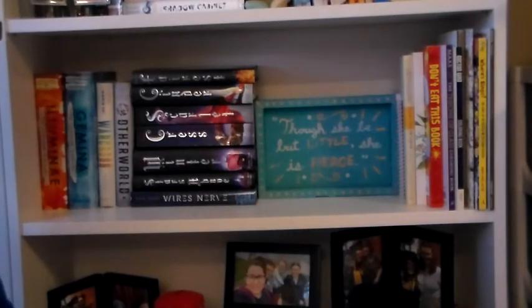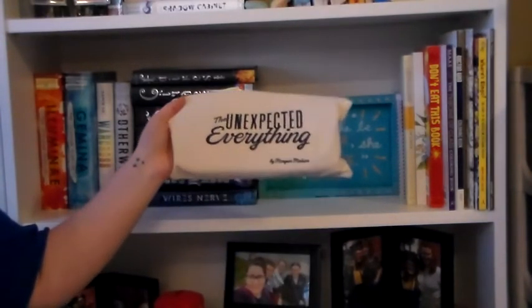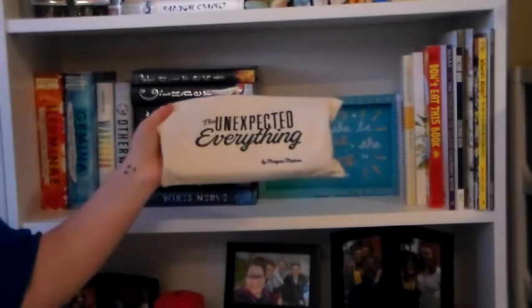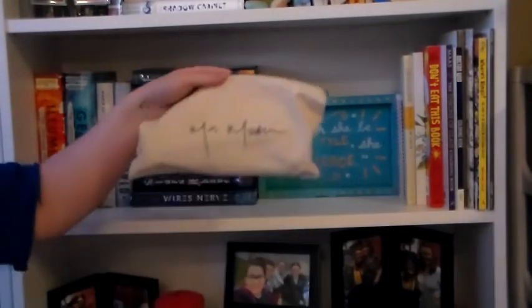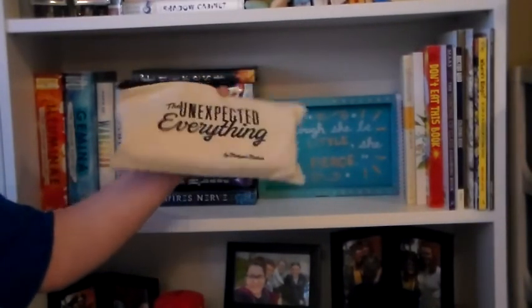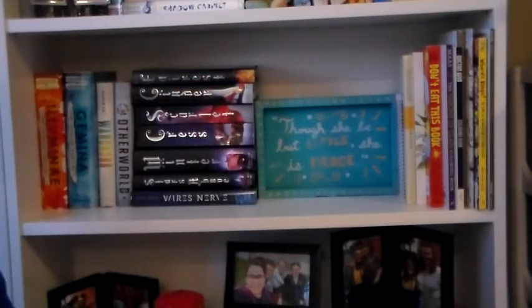I also forgot to mention behind my Shakespeare plaque, I have this canvas bag from The Unexpected Everything by Morgan Matson that I got at a Morgan Matson signing, and she signed the back of it. I keep that on this shelf because it has my coloring pencils and markers I use for coloring in my coloring books in it. And I guess I'll show you what I have on the right too, because why not?